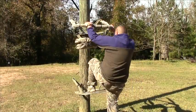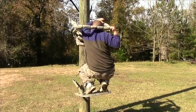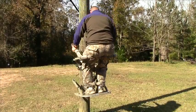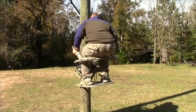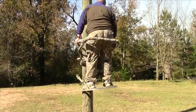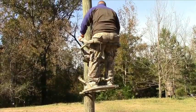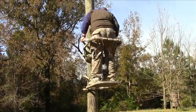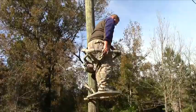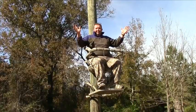What you do, it comes apart. You take one part off of the other one, and then you would take and put the bottom piece on the tree first. So if the bottom falls out, you won't lose it. You'll have a rope to pull it back up. But what you do is once you get in the stand, you climb up in it, you stand on the bottom, and then you lift the top piece up, and then you sit on the top piece and raise the bottom piece up with your feet. So, and you can climb as high as you want. Now you want to be strapped to the tree.